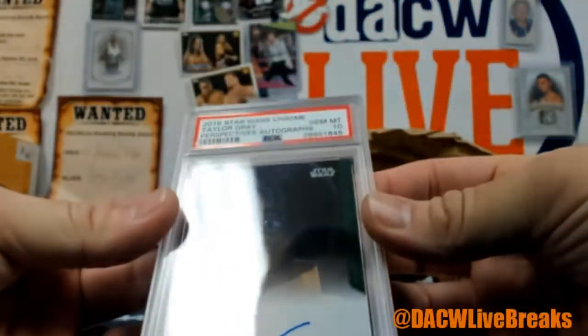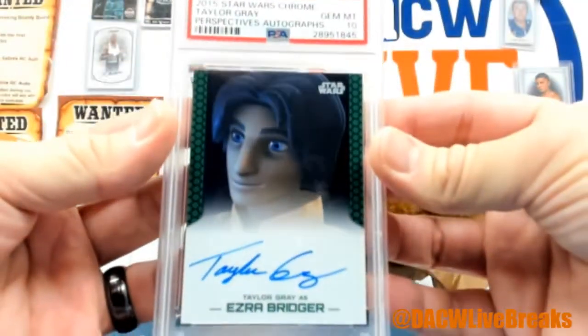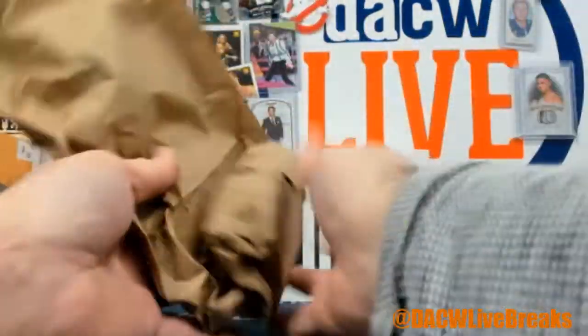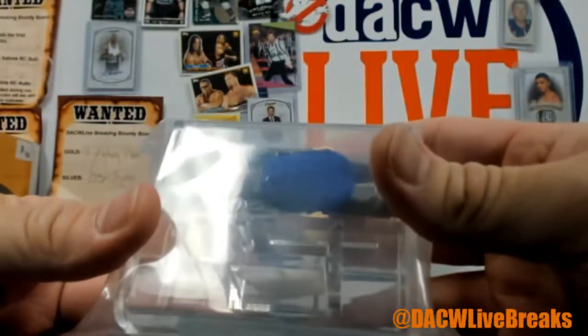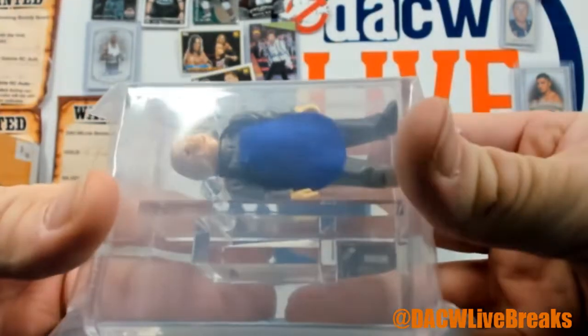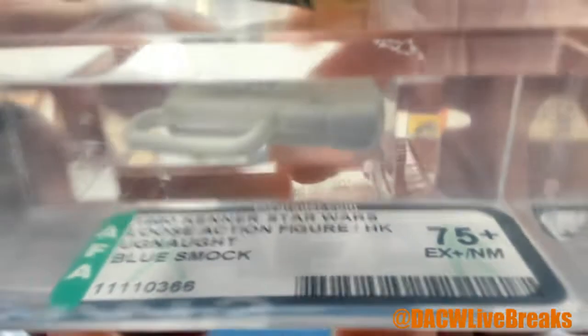Taylor Gray, PSA 10. This is Perspectives autograph. Ezra Bridger, auto. Short guy here. Who do we got here? 1980 Blue Smock Ugnaught. And the Blue Smock 75 plus grade.